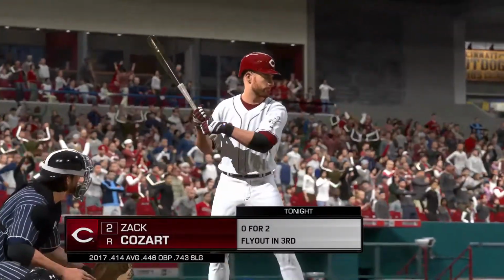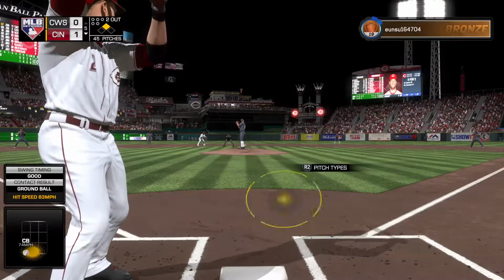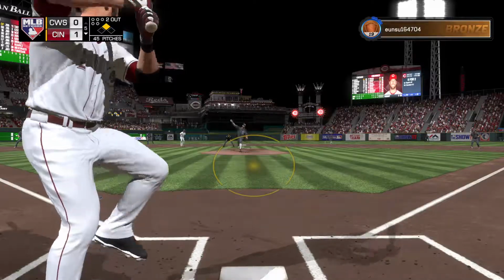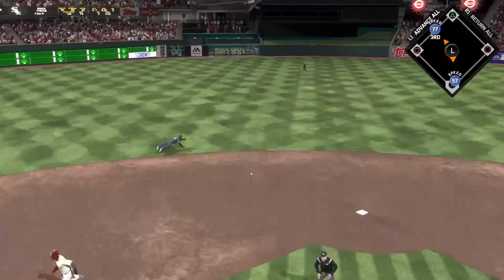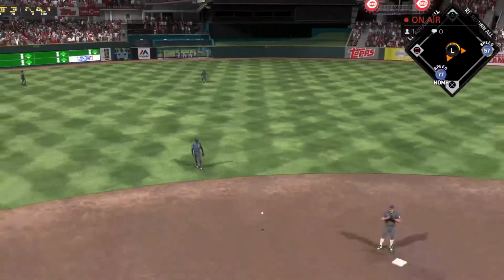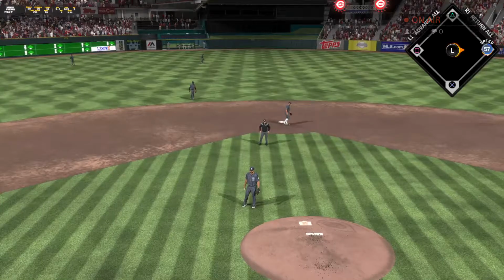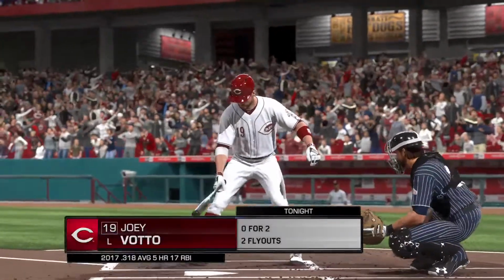Here's the shortstop, Zach Cozart, 0 for 2 on his line thus far. Back up the middle, and that's through into center field. Base hit. Taylor rounds third and is digging for the plate, and the run will score from second to make this a 2-0 ball game.